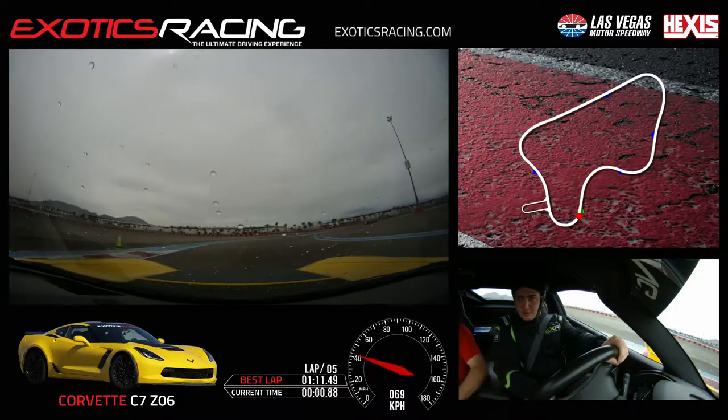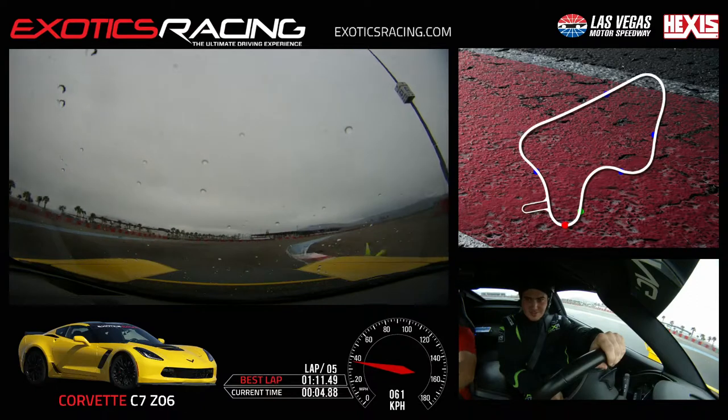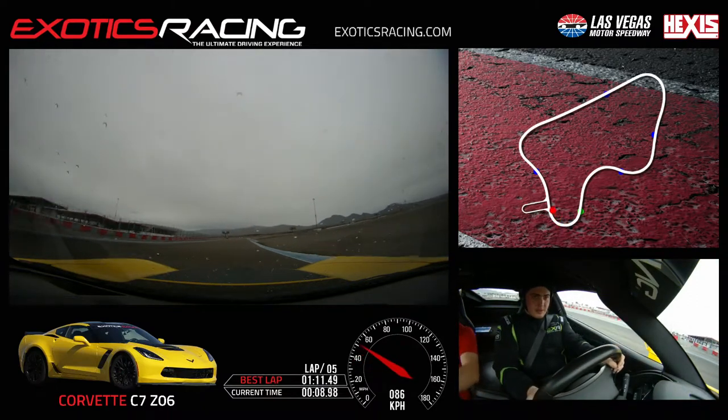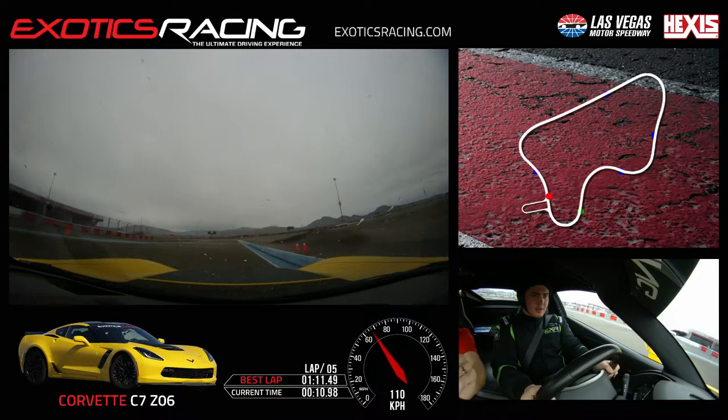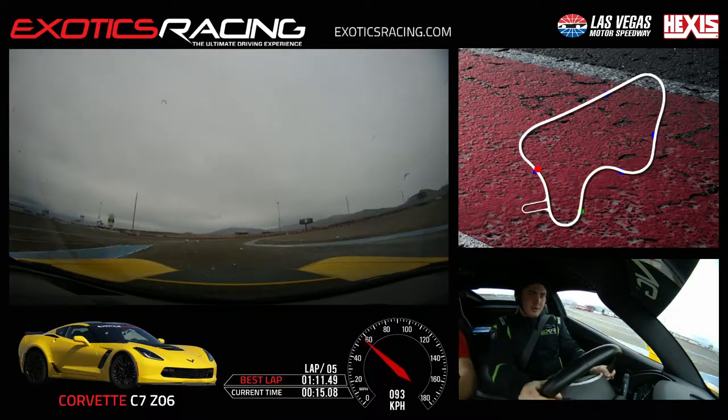Okay, that one. Unwind, squeeze that throttle. That's balancing the car. Stay right, squeeze more. A little bit of brake. Turn in. Now release the brake. Aim straight for the grid. There you go. All right.